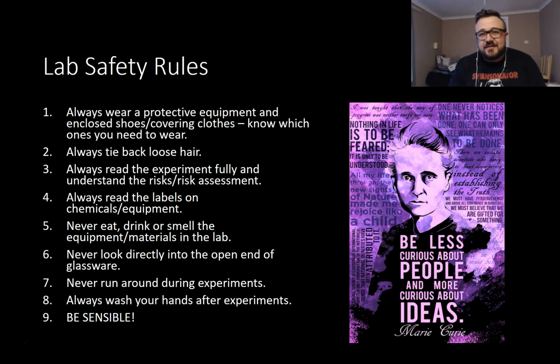So be sensible. Know what it is you're doing. Wear safe clothes. Tie your hair back. Basically minimize all of your chances to really hurt yourself. Alright, I hope that made a lot of sense.